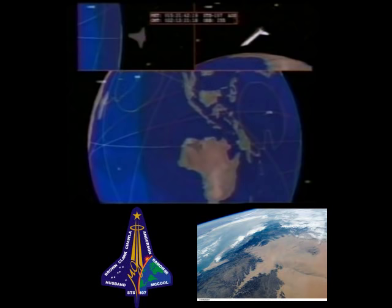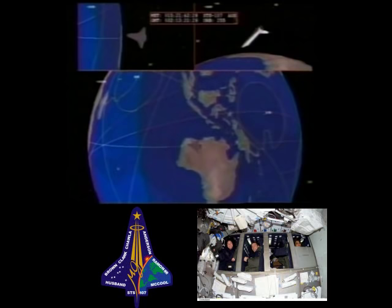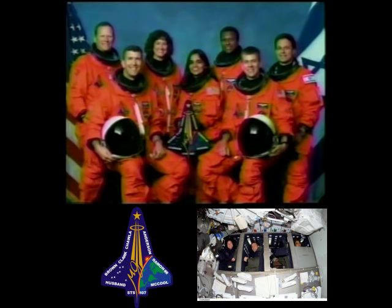For Columbia's descent, on the flight deck at the commander's seat, Rick Husband, pilot Willie McCool to his right. In the aft center seat of the flight deck is flight engineer Kalpana Chawla. Seated on the flight deck for landing as well is mission specialist Laurel Clark. On the mid deck, the lower deck of Columbia for landing, payload specialist Ilan Ramon of the Israel Space Agency, mission specialist David Brown, and Mike Anderson, payload commander.